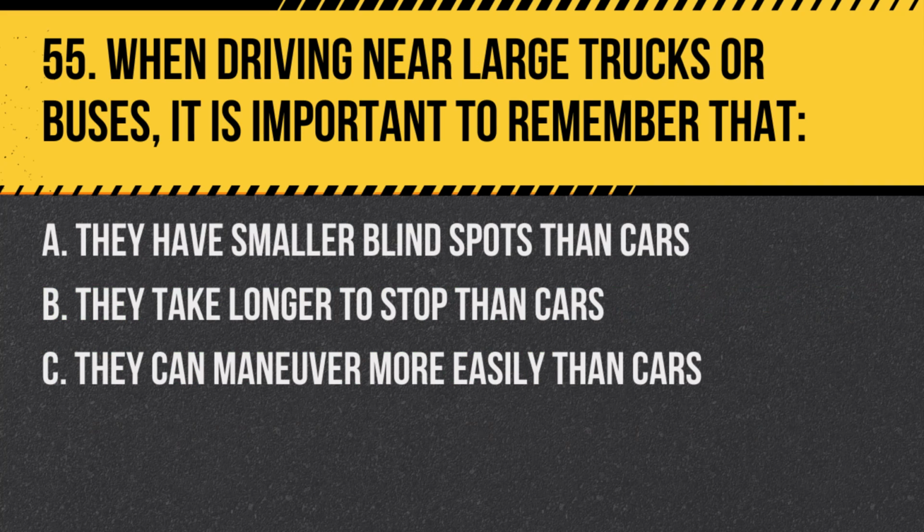Question 55. When driving near large trucks or buses, it is important to remember that A. They have smaller blind spots than cars. B. They take longer to stop than cars. C. They can maneuver more easily than cars. Answer: B. They take longer to stop than cars. Large vehicles require more distance to stop due to their size and weight.